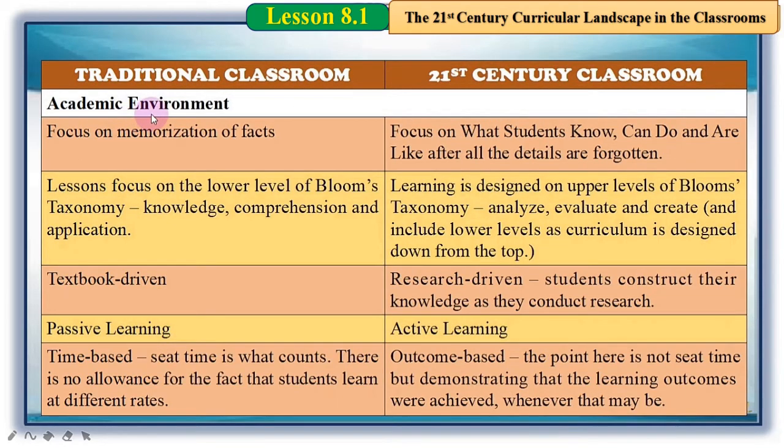Now, in terms of the academic environment, a traditional classroom focuses on memorization of facts. So lessons focus on the lower levels of Bloom's taxonomy. Those are knowledge, comprehension, and application, or remember, understand, and apply. Then it is a textbook-driven classroom. It is passive learning, and it is time-based. So see, time is what counts. There is no allowance for the fact that students learn at different rates.